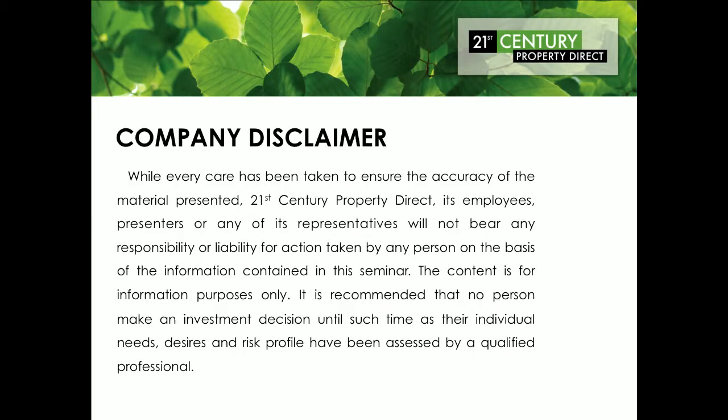Bit of a disclaimer before we do anything: basically all I'm doing is educating you. Before you take any action, you've got to speak to a qualified mortgage broker or real estate agent and/or an accountant, just to make sure you get your asset protection done correctly and your structure set up correctly as well.